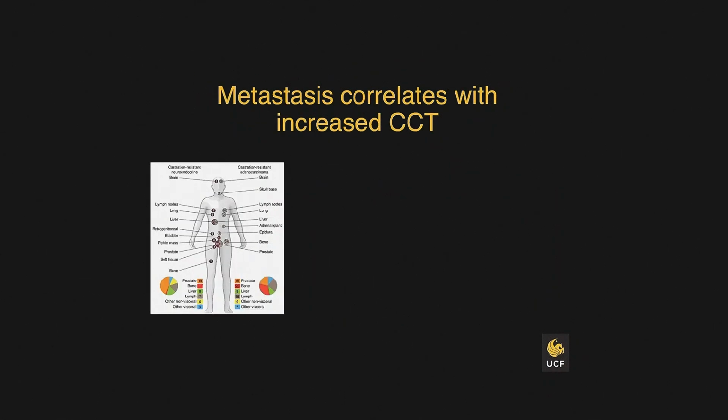And then the other piece that I want to finish up is metastases. I had always suspected that we would see the highest levels of the chaperone and CCT in metastatic tumors. And metastases can occur all over the body. So this is something where the tumor, for example, either begins at the breast or the prostate, it could spread all over the body when it's metastatic.